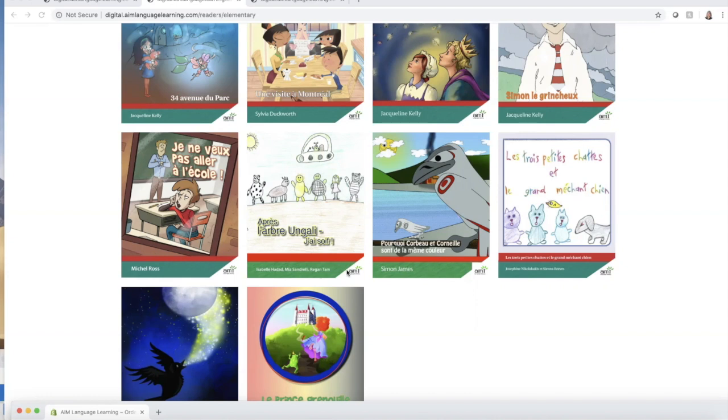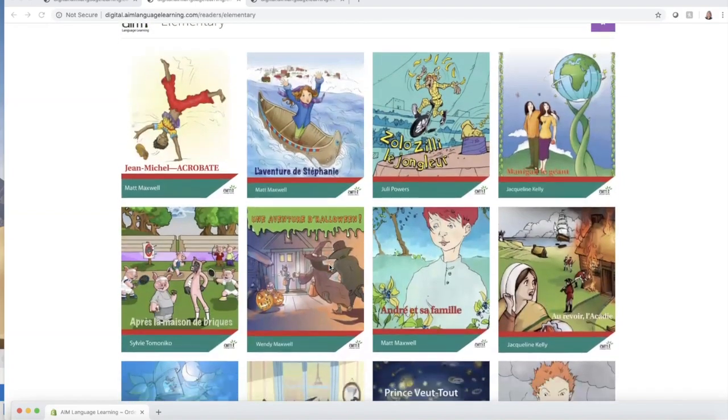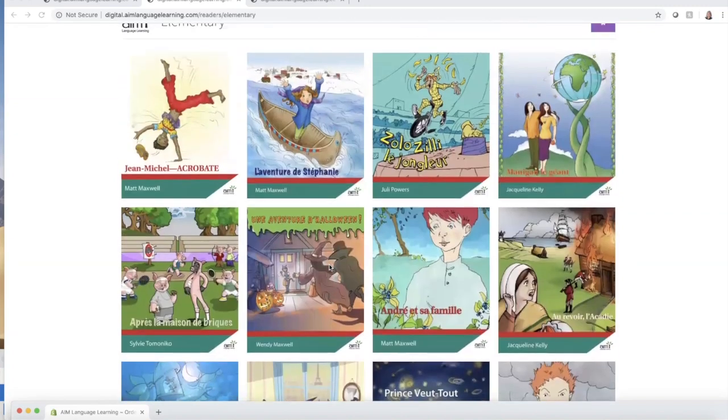Après l'arbre, j'ai soif, et les trois petites chattes et le grand méchant chien, which is sort of a version of course, les trois petits cochons. Not really a story extension, but we accepted that one because it was very creative. So with these books, you can do all kinds of different things.